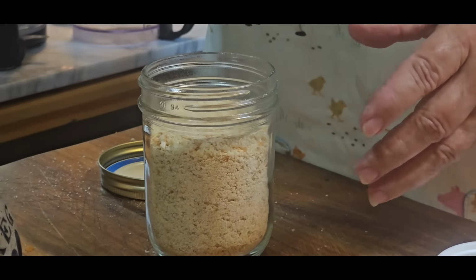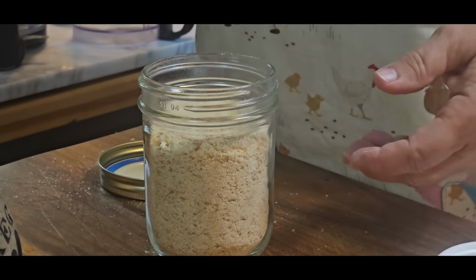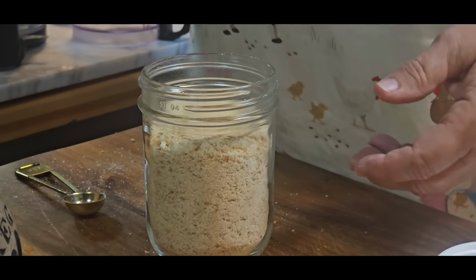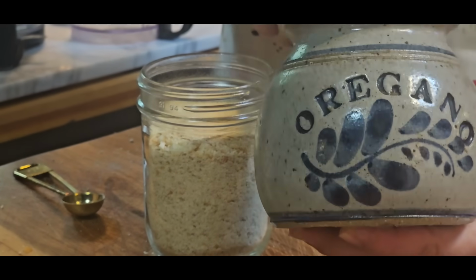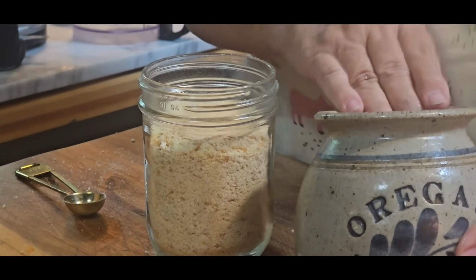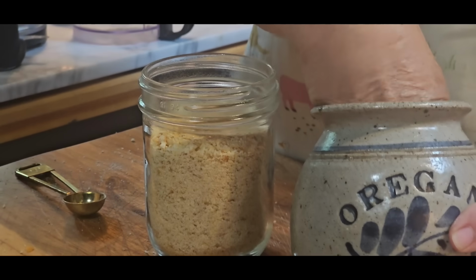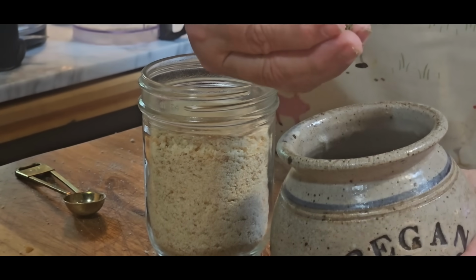Okay, what I'm going to do is you add whatever spices that you know that you want in whatever recipe you're using. And I'm going to put in probably a teaspoon of garlic powder. And then I've got, this says oregano on it, but this is what, when I harvest my herbs: basil, rosemary, thyme, oregano, I put it in a coffee grinder and I grind it all up together, and then I put it in here. So this is pretty much my homemade Italian seasoning.